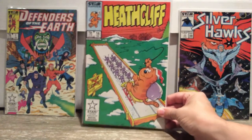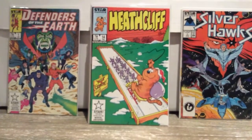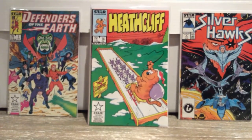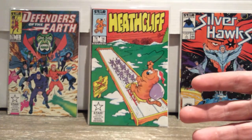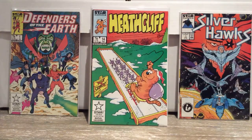Let's see if I can get that into view here. Starting to get a little bit soft focus. Let's see. Move the camera a bit, see if that helps. You guys are gonna have to tell me your tricks for getting your camera back into focus. Sometimes, oh, there we go. Sometimes it's easy, sometimes it's a little trickier.